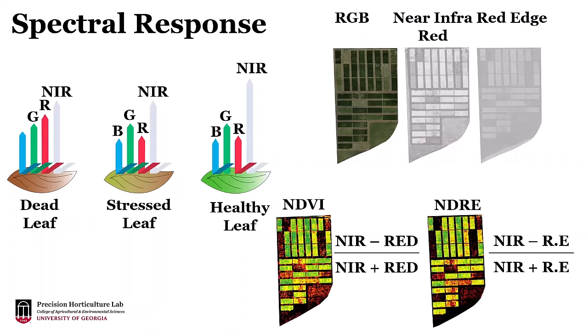We can calculate something called NDVI, which is nothing more than a vegetation index. That's going to tell me if that plant is reflecting a lot of near infrared or a lot of red. The difference is the near infrared minus the red, divided by the near infrared plus the red. Okay, and then I have NDVI, which goes from -1 to +1.